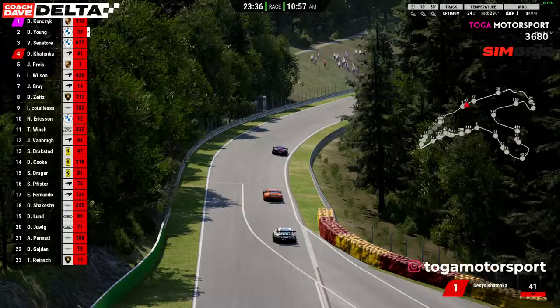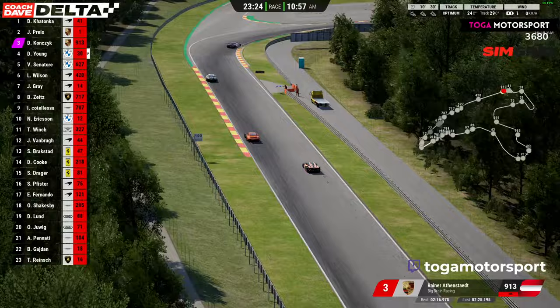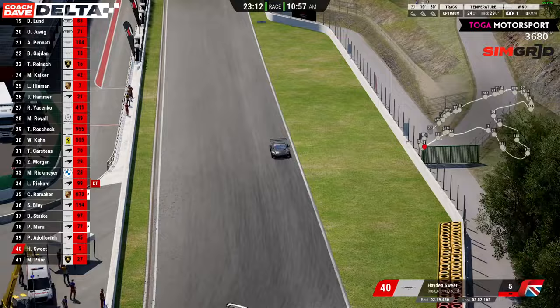And Rainer Athanstad here in the Big Brain Racing car 913 is coming out right behind him, and Johannes Preis here, and it is close. As we have a car going slow, possibly to just let the other drivers by, and Hayden Sweet is now out in the number 5 Togo Racing team Aston Martin here.